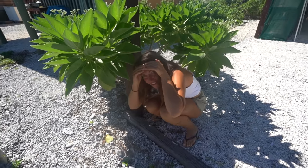I found a gnome. Looking for shadow. What are you doing, little gnome? Too much sun.